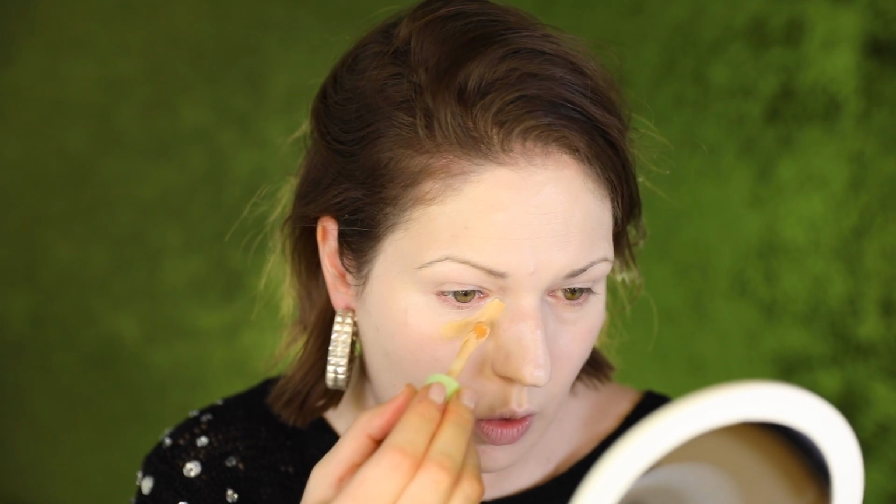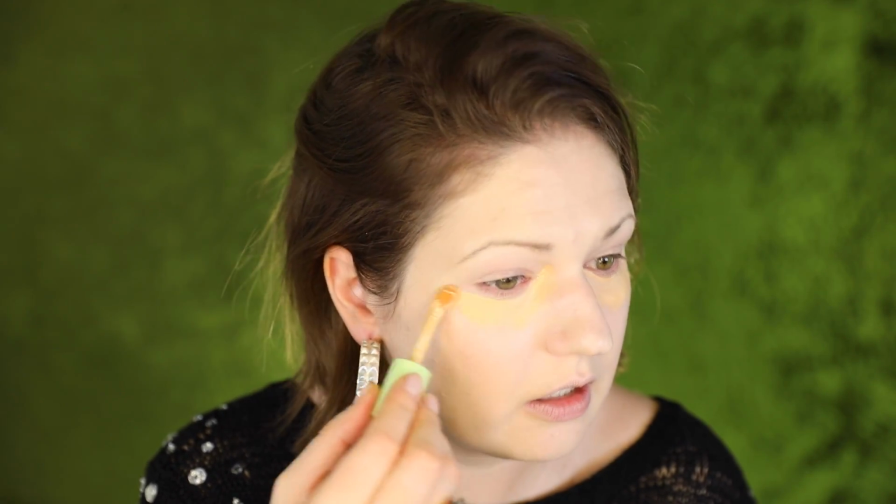It's just this big, weird, chunky wand. There's a ton of product that comes out when you pull it out. It's just so yellow. Look at how yellow this is. I don't know how this would work on anyone unless you have the skin tone of a Chiquita banana. Then it would probably match really well. How on earth is this a nude shade?